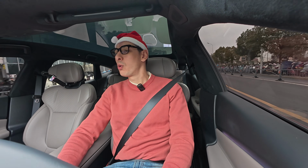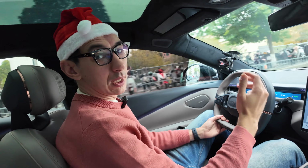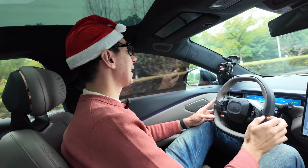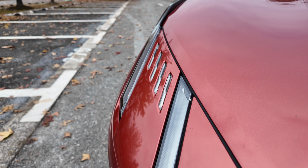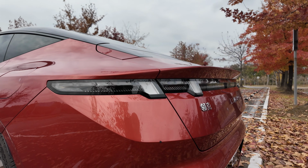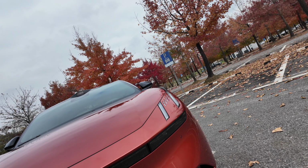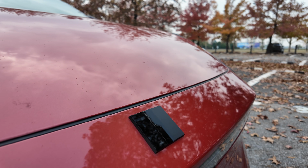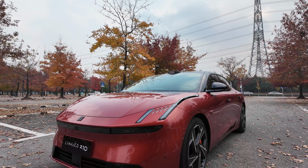Ho, ho, ho! Okay, we are not quite there yet, but Christmas may have come early for me, at least. And it's not another SUV or a car that claims to be an SUV. Today, we are in a sedan, and a very beautiful one at that. This is the Lynk Co Z10, or as it's supposed to be pronounced, Z10.